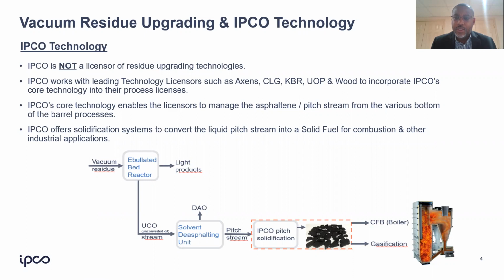The demand for our core technology is really being driven by a resurgence in the demand for residue upgrading technologies, which is in turn being driven by global clean fuel legislation, and also a need for refiners to integrate their assets or their unit operations with the petrochemical market.